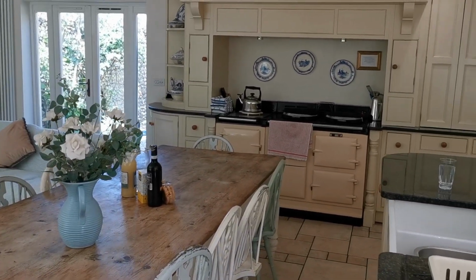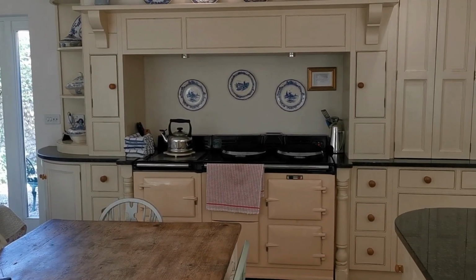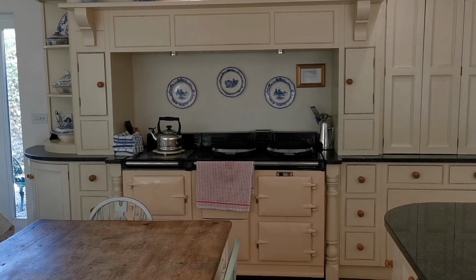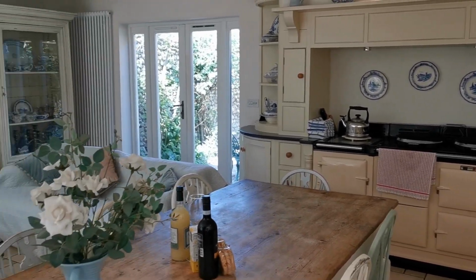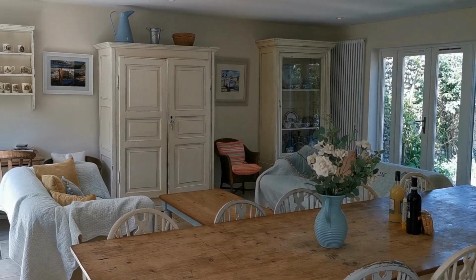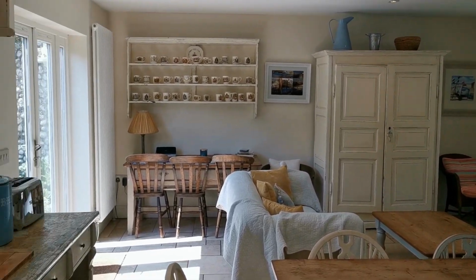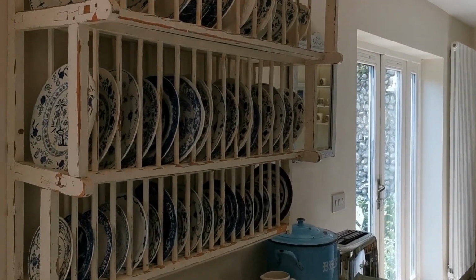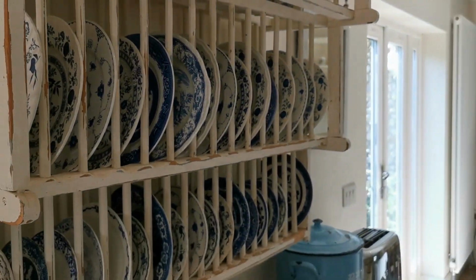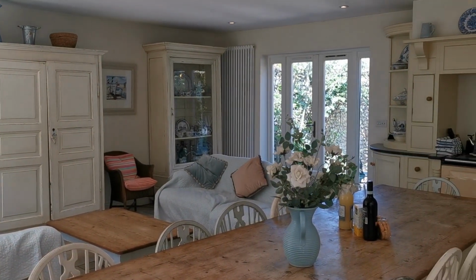The Aga you see in the distance there, a 5-oven electric night storage Aga, giving plenty of warmth to this room all year round, but allowing you to cook large meals if you're entertaining family and friends using this cottage as a base. You'll note all the period cutlery and crockery that Gardeners is fitted out with. Blue and white is our theme here, and you're encouraged while you're staying to use and enjoy all this collection of china and vintage kitchenalia.